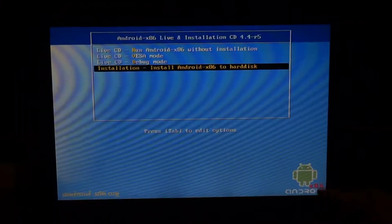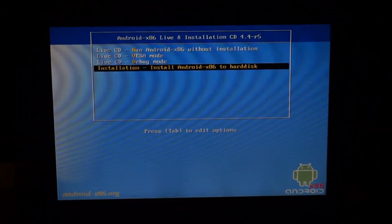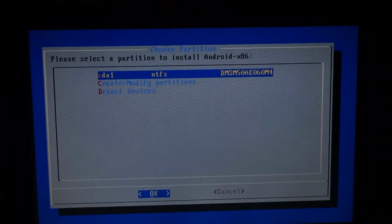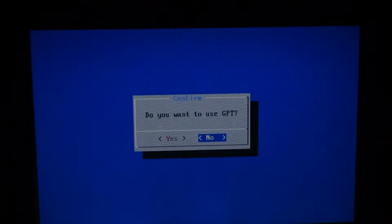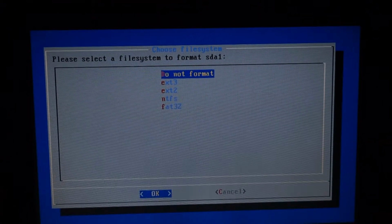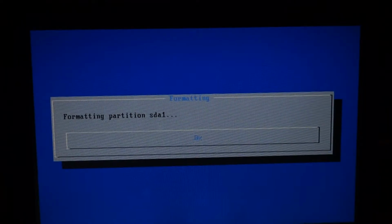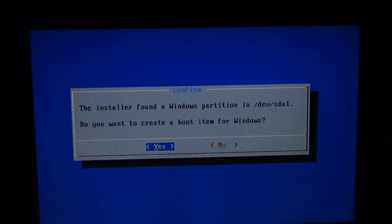We're going to just click on installation. Yeah, this is so beta, it actually had a live version so that you could boot to it off this Blu-ray disc. So here's our hard drive. We're going to go to create partitions and fuck it up the first time. You know what, just format it, doesn't even matter. Just format it. Yeah. Sure.